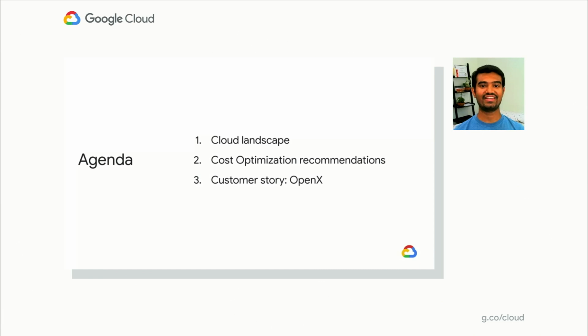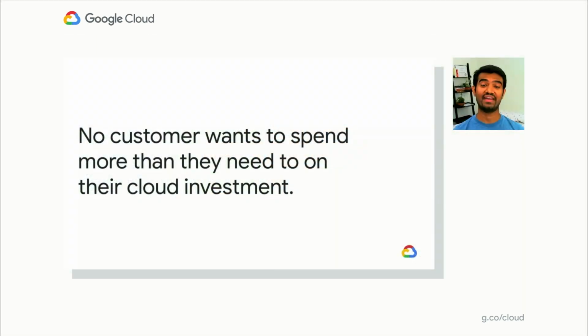So let's get started. Putting together the best and brightest that Google has to offer to research in this mission, we have spent a considerable amount of time, effort, sweat, and sometimes tears to present this very astonishing conclusion when it comes to cloud cost. And that is, no customer wants to spend more than they need to on their cloud investment.